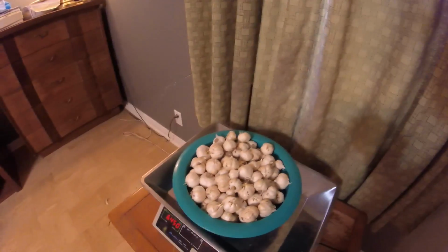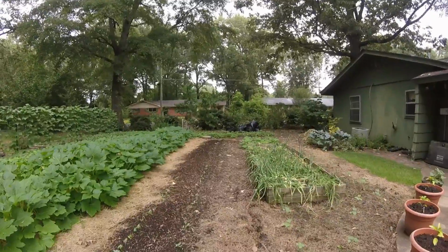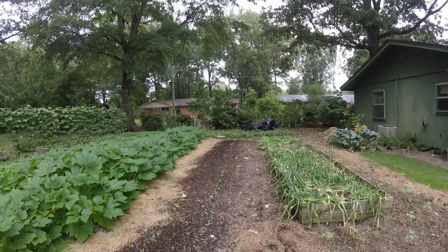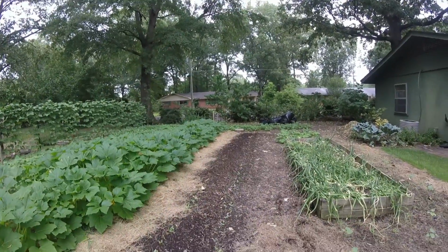And we also harvested the garlic the other day, and we got 6.45 pounds of garlic. And we also harvested the Red Russian Kale that was growing right down here in the middle beside the candy onions. And I forgot to do a video about that at all, but I've got it for the weigh-in too.